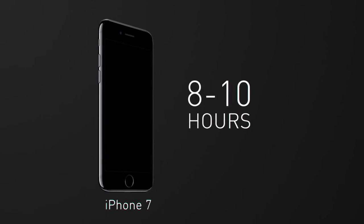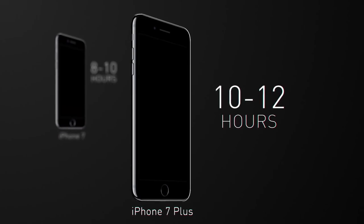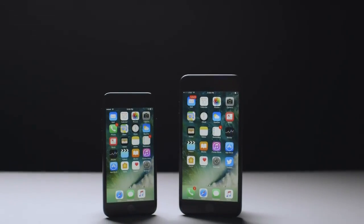The real news with the A10 Fusion is that it has 4 cores, 2 of which are special low-power cores. That means the phone can use less power when you're not stressing it, saving battery life. In about a week of use, I got 8 to 10 hours a day of battery life with the iPhone 7 and about 10 to 12 hours of battery life with the 7 Plus. That's pretty much what Apple claims, but depending on how much you use your phone during the day, it could be just the same as the 6S.